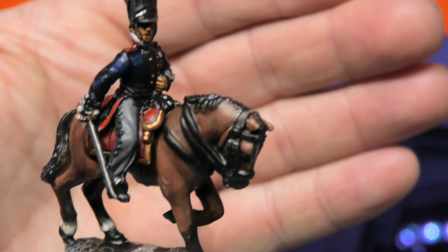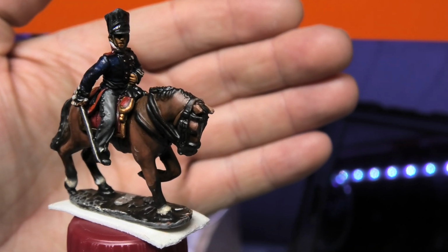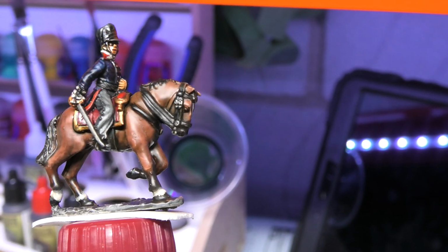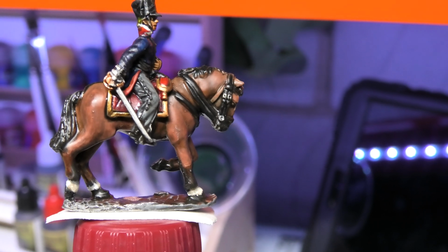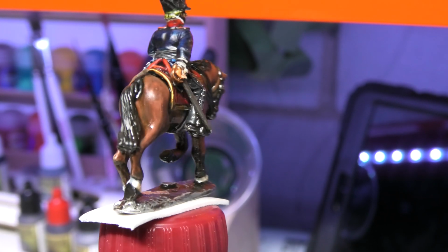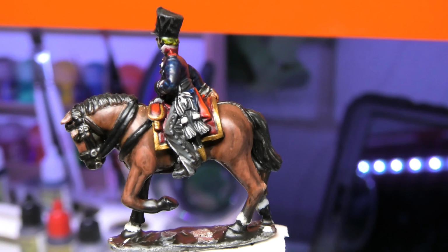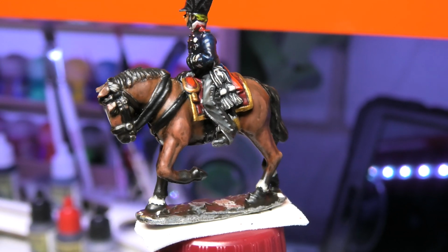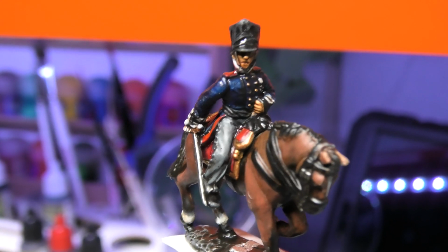There we go. Don't know if you can see that. I'll probably do some highlights on the old sword there. Currently I used Army Painter on these. I'm quite pleased with the results, really. As I say, I haven't got a lot of experience with horses. If you've got any tips out there, please share them. Every day's a school day, as I say.